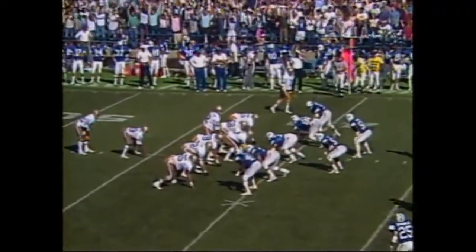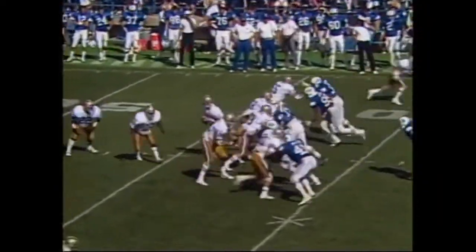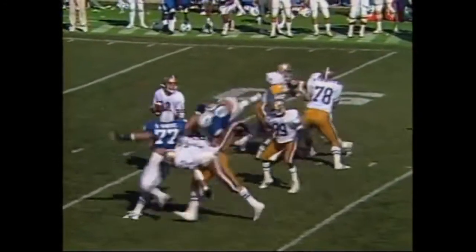More football from BYU coming your way. The Cougar defense back out on the field once again. Millen to throw on first down. Here's the pass downfield. Threw it way out of bounds.